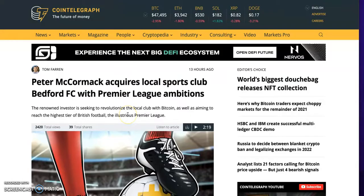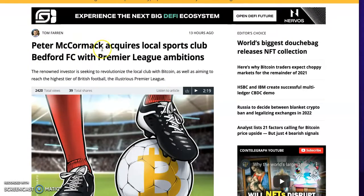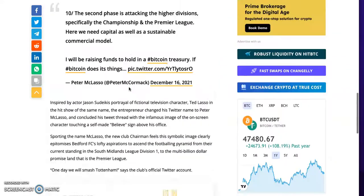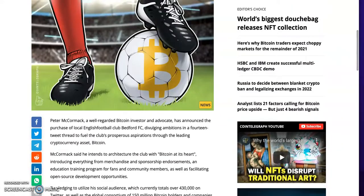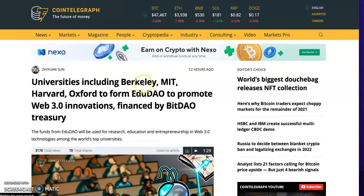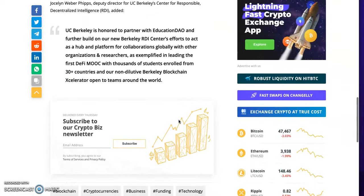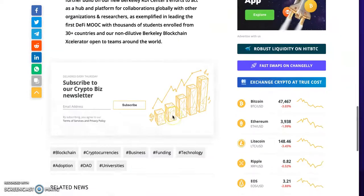Alright, so let's take a look at the news. Peter McCock acquires local sports club Bedford FC with Premier League ambitions, right? Peter McCock is a crypto investor, and of course is doing all this to bring more popularity to crypto and blockchain. That is just the news around there. Universities including Berkeley, MIT, Harvard, Oxford to form EduDAO, Education DAO. DAO here means decentralized autonomous organization, to promote Web3 innovations financed by BitDAO Treasury, right? So this is a good innovation, and it will bring about adoption in blockchain and cryptocurrency.